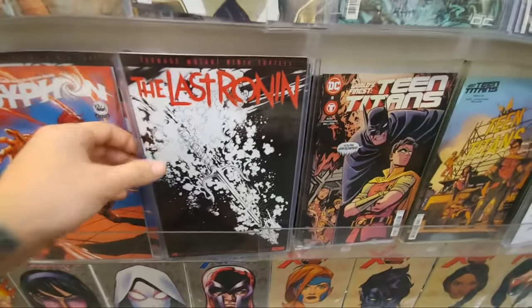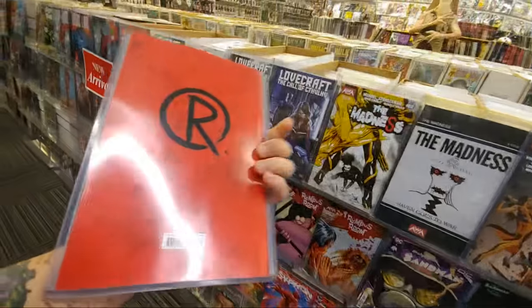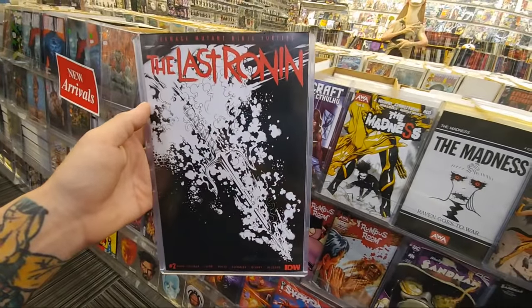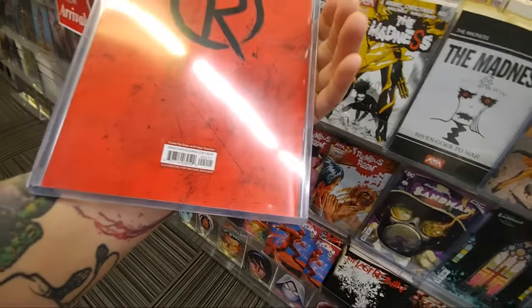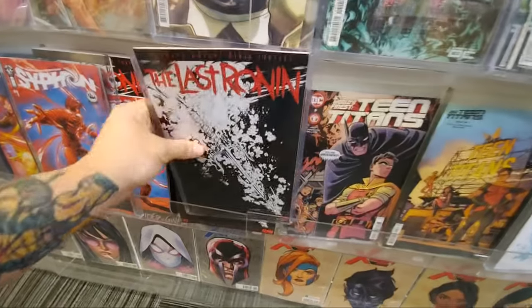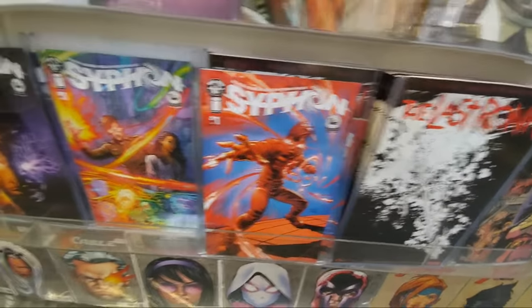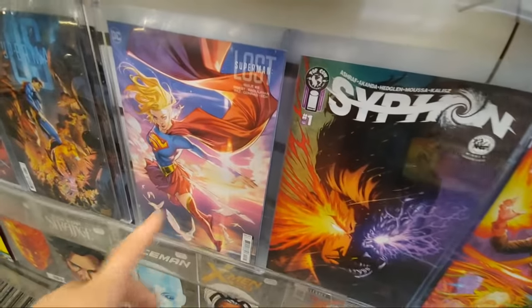Last run and issue 2. Did I pick up Deviant? I don't think so. If you rewind the stream, we looked at everything, so it should be there. This issue 2, I don't know what this is, though. This is the reprint, right? Because they had the number 1, I think, last week, right? Siphon issue number 1. This is a nice Supergirl cover, too.